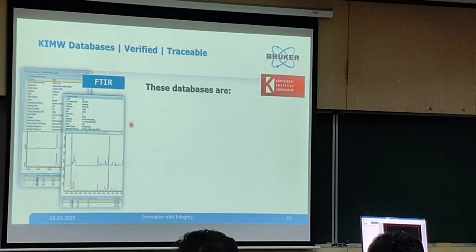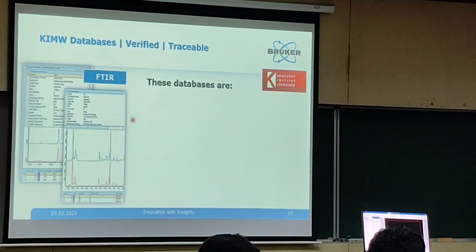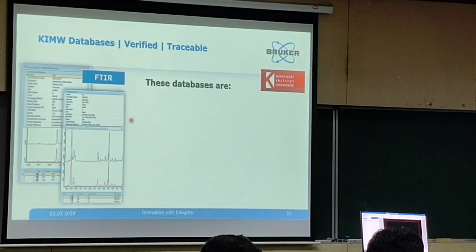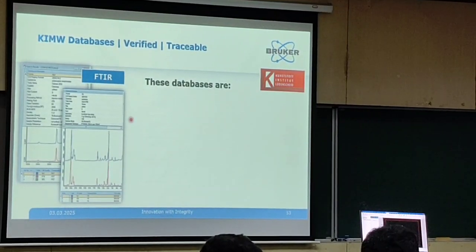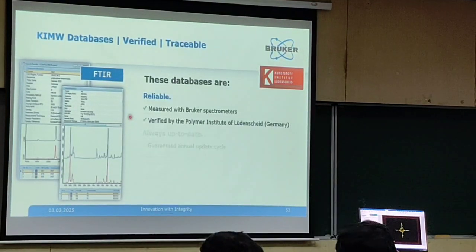Now you see, for polymer purposes, a very rich library is available, the KIMW library. It comes with very new polymers, fillers, then additives, so many things. Okay.